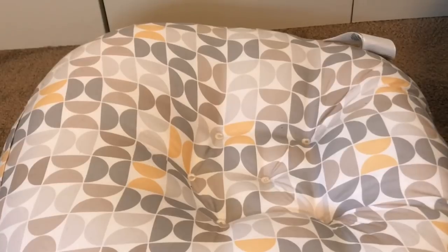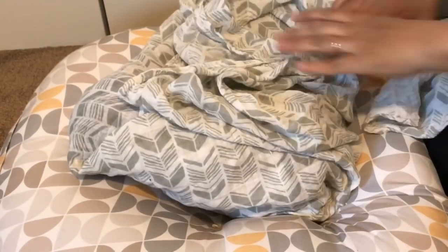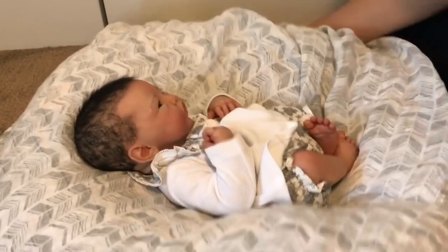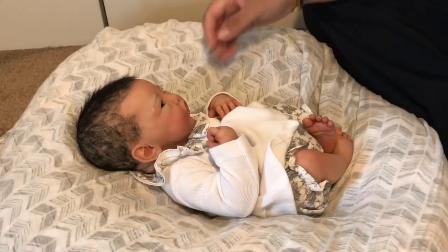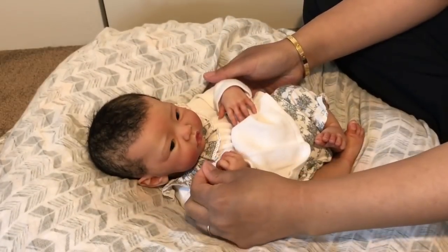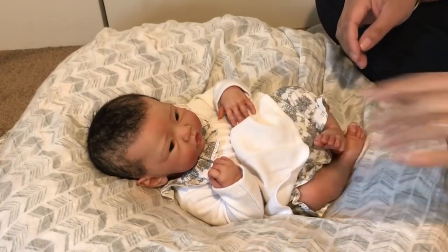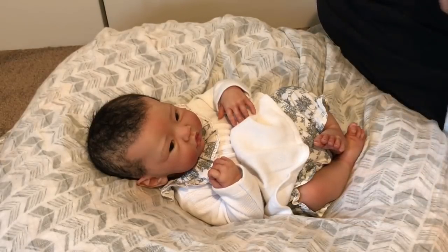That's one of the things that I do with my silicone babies: they each have their own muslin blanket that they're wrapped in when I'm not playing with them. So there's Ellia, so you guys can see that. This is how I keep the dust off of them when I store them. I know that for those of you who are not as familiar with these babies, it's probably a little bit disturbing to see a blanket covering them, but they are collectible works of art at the end of the day. From my perspective, that's the best way to protect them.